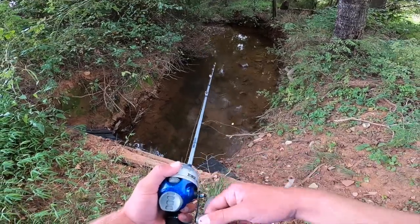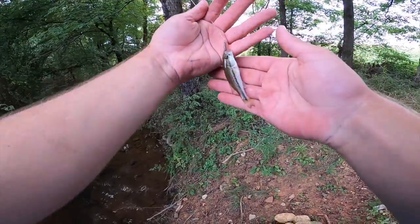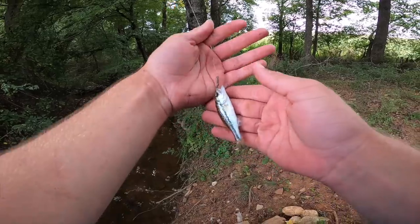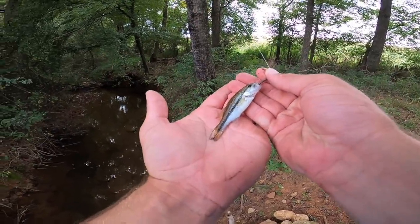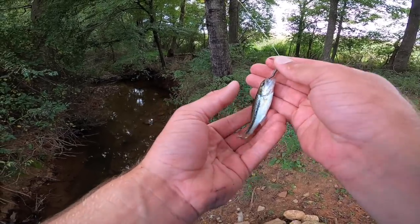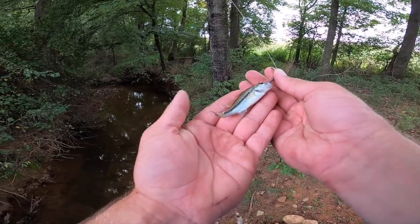Yep, there's another fish already. Oh my goodness. No way. No way, we just caught a little bass. No way we just caught a little bass, dude. Are you kidding me? Man, that is awesome. I was not expecting that at all. We just caught us a little miniature bass.